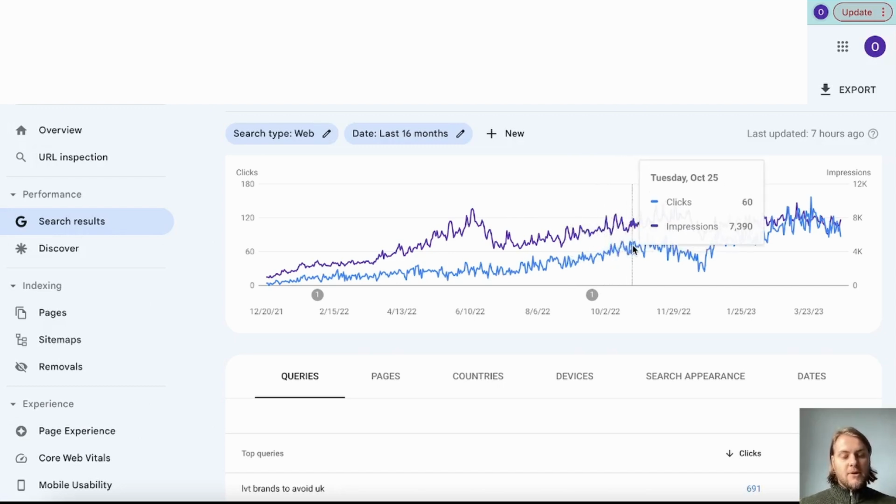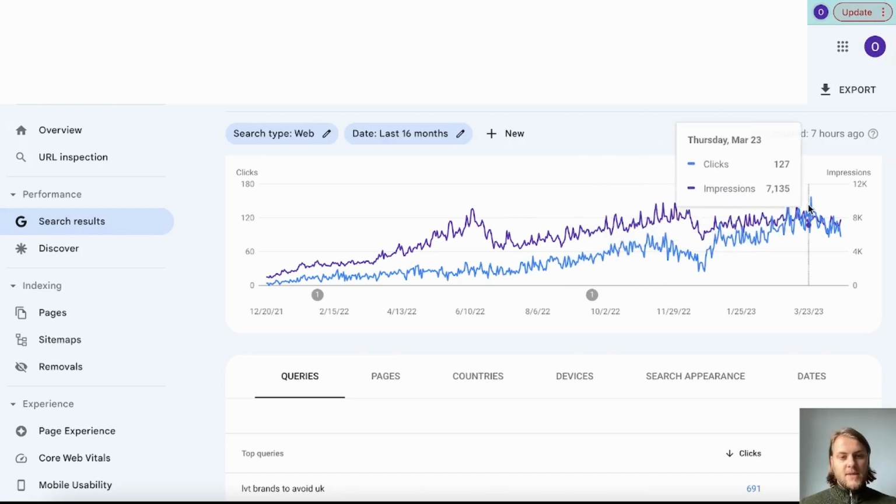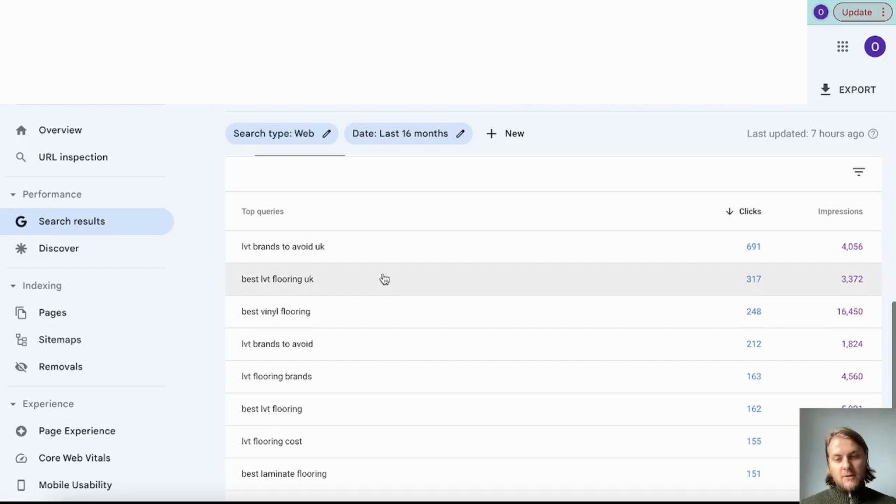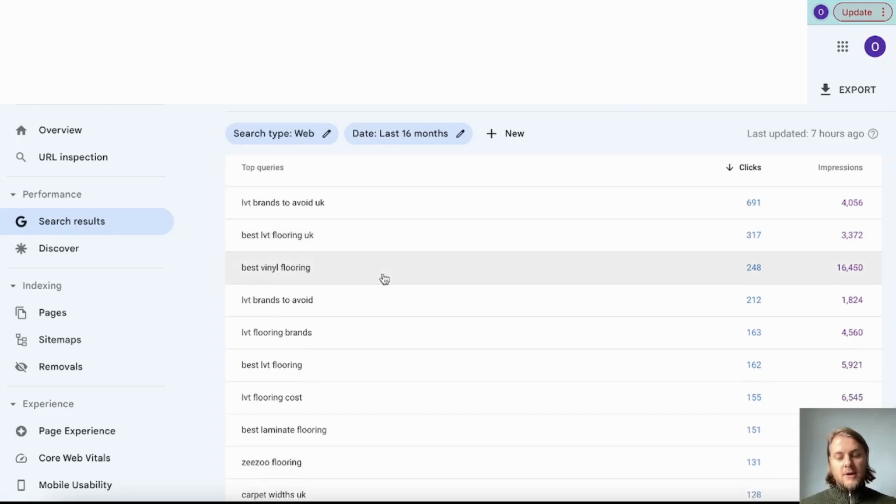And you can see now, by focusing on just LVT, they're getting roughly around 80 to 100 clicks per day, and recently it's had a little bit of a dip, but I suspect that's only part of the trend as we're seeing here. And you can see as we come down, we look at the actual queries that they're ranking for. Obviously they are ranking for all of the local queries. They're ranking in the map pack for LVT and all of the other services that they're offering, and they're also ranking in their local area for the organic listings.